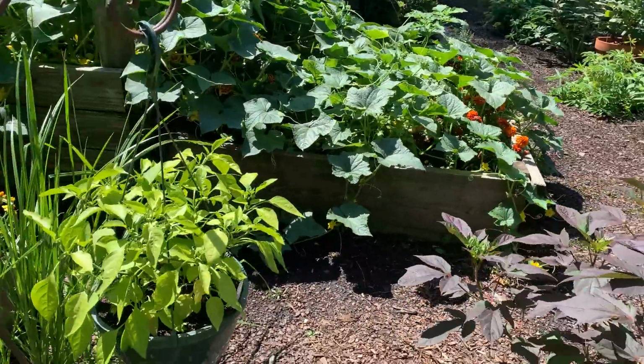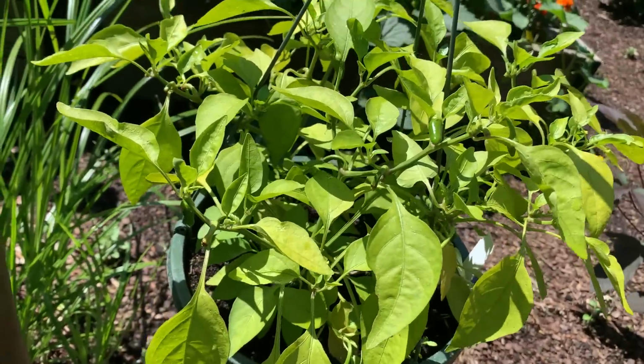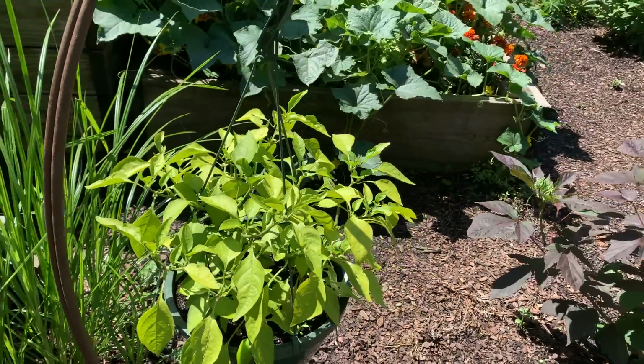Pepper plant is turning yellow. I have not been overwatering it, so I gave it a little bit of fertilizer. We'll see what happens. It's a jalapeno.